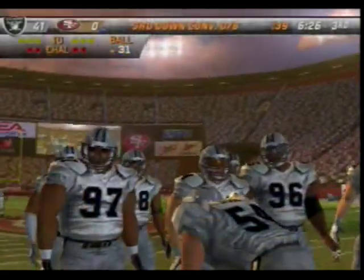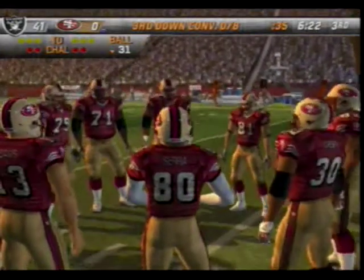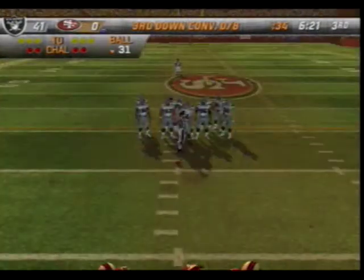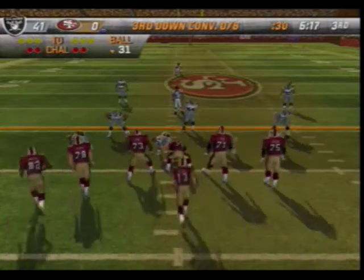I'll tell you, he might be one of the smartest linebackers in the NFL right now. He anticipates, closes, then boom. He drags the ball carrier down for a loss. Ball on the 31-yard line.